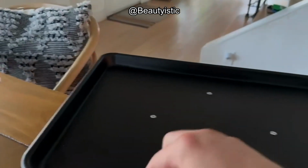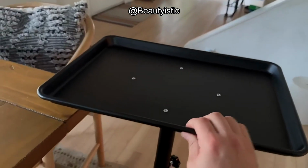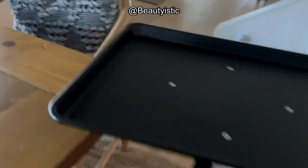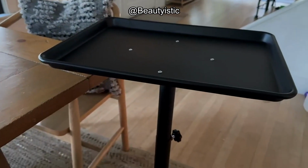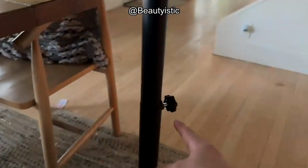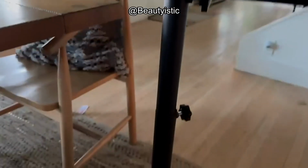Pros of the FLOLXNB Salon Tray Cart include its sturdy and durable construction, ease of assembly, and versatility in use. The adjustable height and flexible casters add to its user-friendly design. However, some users have noted that the tray is not very deep, which may be a consideration if you require more storage space.